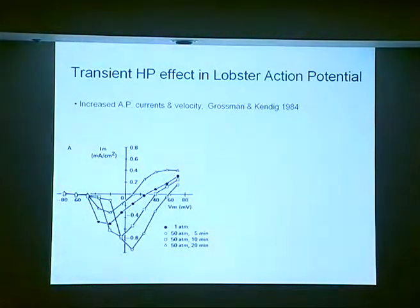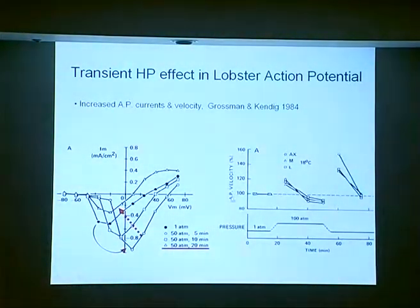This also correlates with experiments done by Grossman and Kendig almost 30 years ago, in which increased action potential currents were found. As you can see here, an augmentation due to 50 atmospheres compression, but in the course of 20 minutes, that augmentation has been reduced even to lower than control values. The same happened in the action potential velocity, a first increase and then decaying to levels below control.